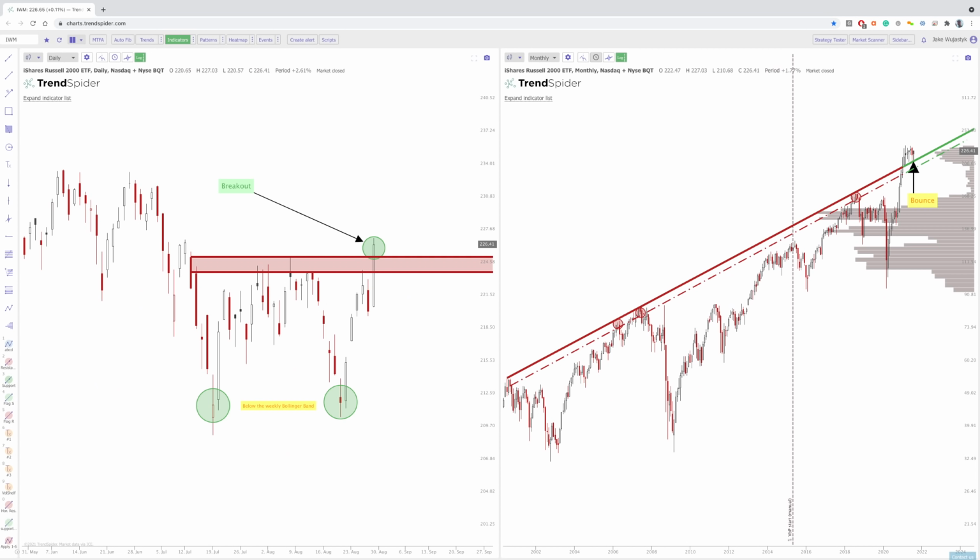And we are going into the last couple days of August, so it's definitely important to keep an eye on that monthly candle now.